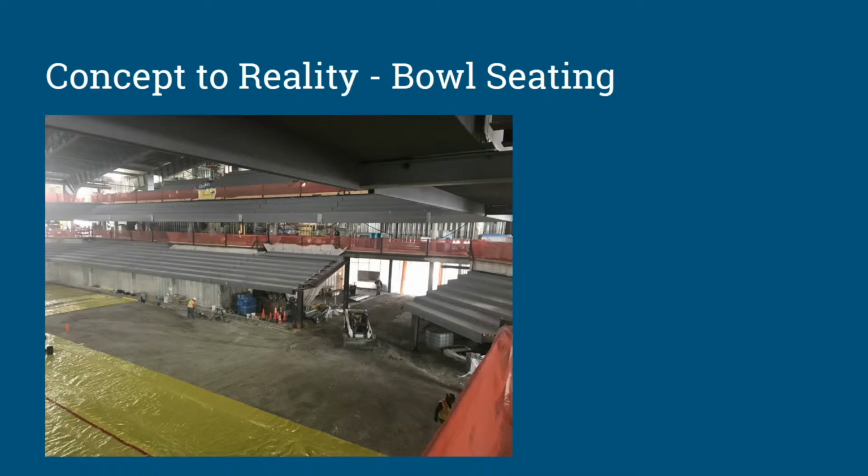Another concept to reality I wanted to highlight was the bowl seating. A complete overhaul from wooden benches to normal arena-backed seating. This was a very, very tough project, as we needed correct conditions and the correct materials to be able to complete the activity.